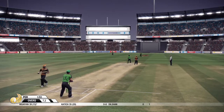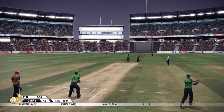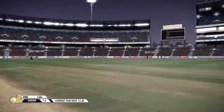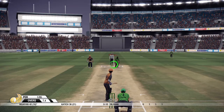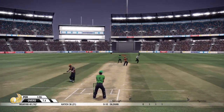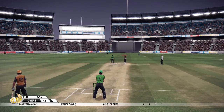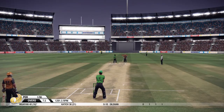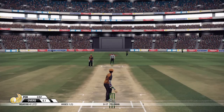As we move into the 40s, 40 off 16. Katich is still plodding along. Definitely not at a snail's pace, but compared to us, he's not going too quick. That is a beautiful shot. Should be 2 here, but we actually aren't going to pick it up. That's poor running. Very, very poor stuff. That should have been an easy 2. Not the best stuff, but as you see now, Katich is out. 2 down now.